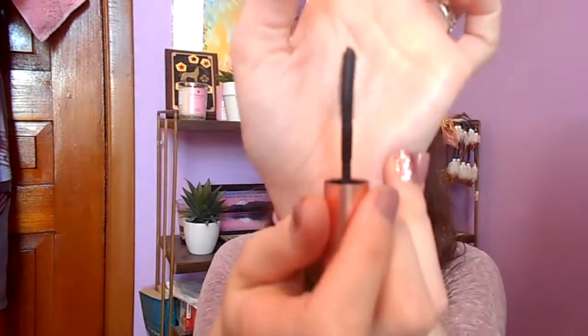I love this Benefit Roller Lash. This one's really nice. I like how tiny the wand is and everything. I like how detailed it is because you can really get in there in the creases and stuff. Really nice. And I have 3 more.